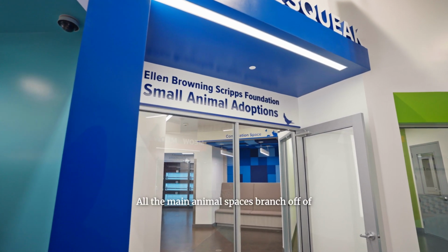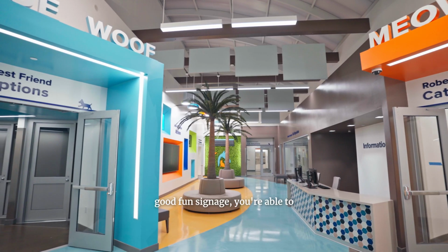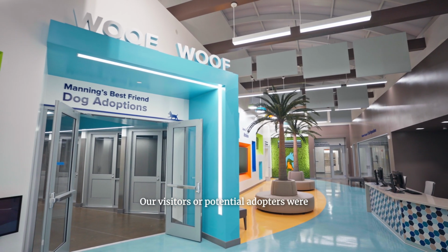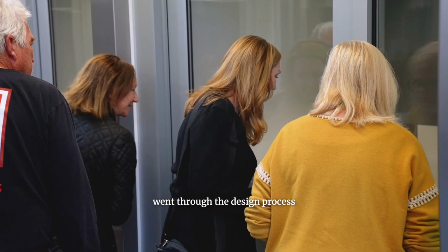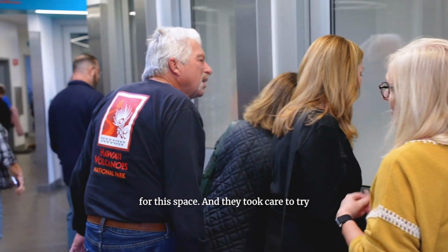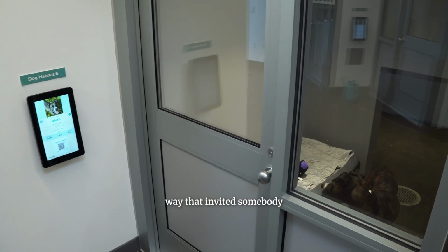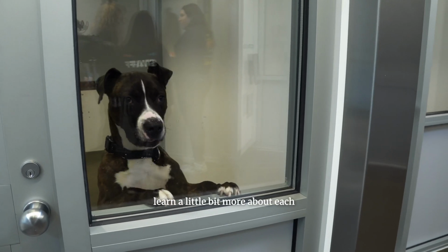All the main animal spaces branch off of this one area. By centralizing this and using really good, fun signage, you're able to intuitively find your way wherever you're trying to go. Our visitors or potential adopters were definitely top of mind as we went through the design process for this space, and they took care to try to develop the space in a way that invited somebody to kind of stop and take a moment to learn a little bit more about each animal.